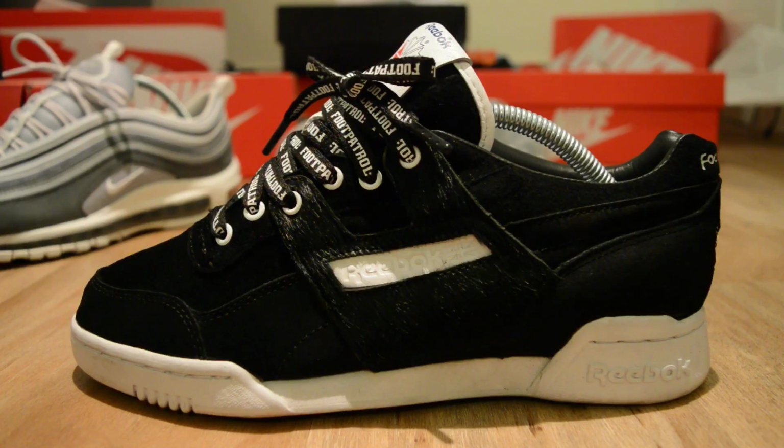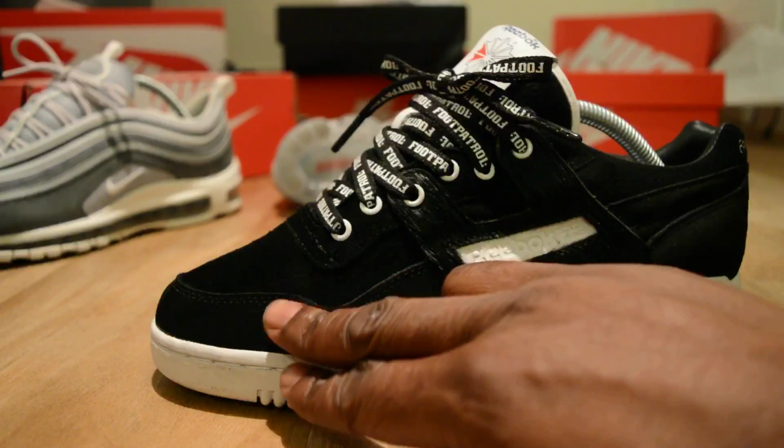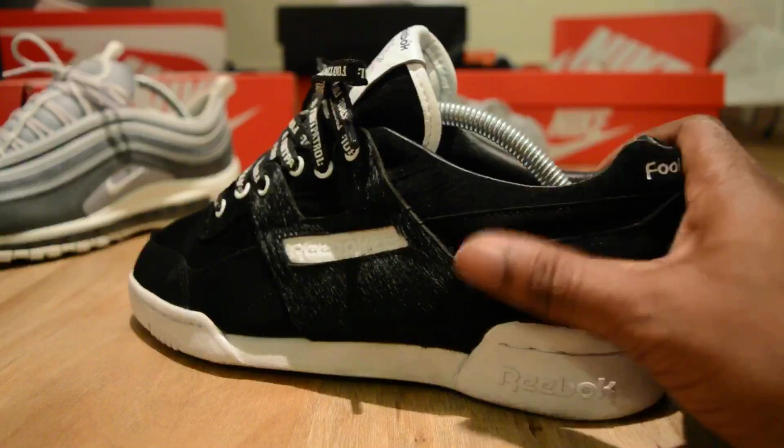Boy, it's one of them things. I like it. I like it. What can I say? So this is the Reebok Workout Low Plus by Foot Patrol. It's a collaboration. The reason why I like it, I just think it's very simple. Simple to the point of it's black and white. The materials used are short of perfect. So the suede on the toe box and the mid and the rear portion of the trainer are perfect.